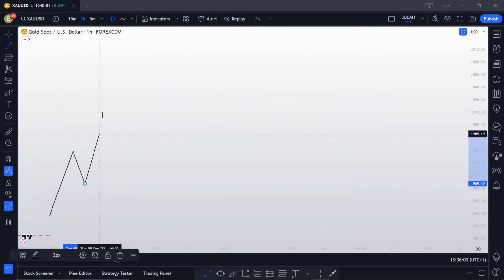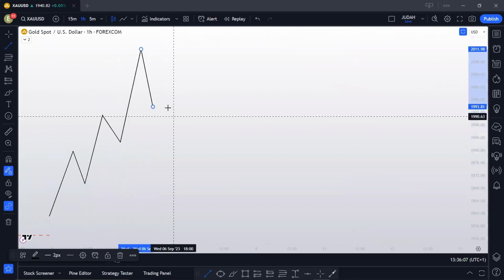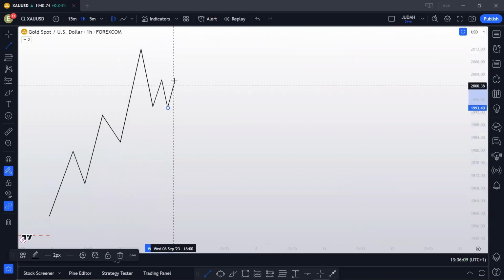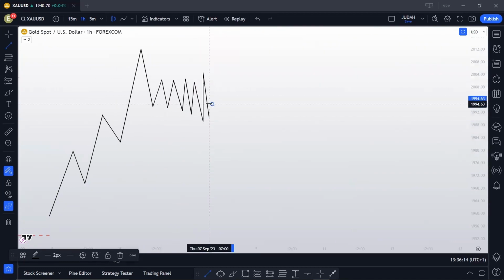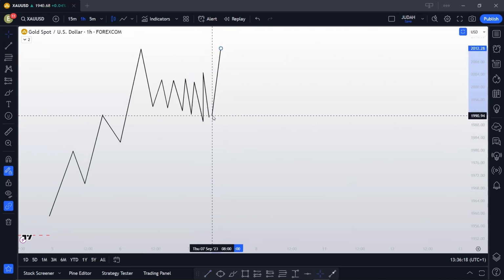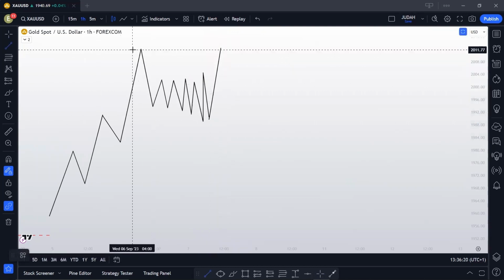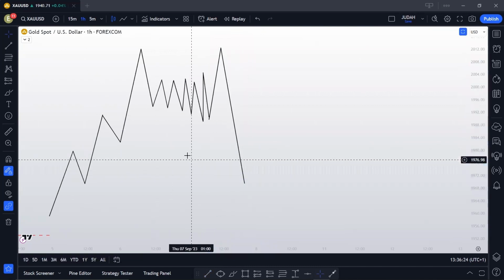Let's say we have an uptrend like this, right? This is an M formation. The market pulls back and begins to consolidate, right? Up, down, up, down, up, down. And then eventually the market will go back to that high. And when the market goes back to that high, it will then reject that high and reverse like this. So this is your typical M formation.